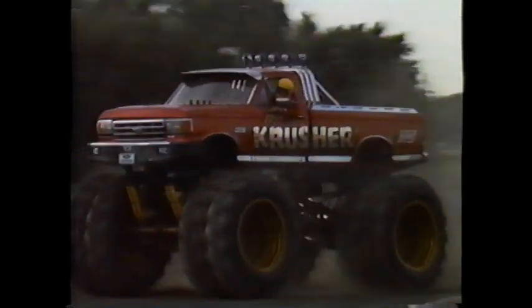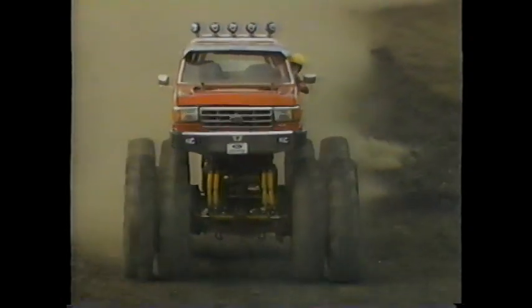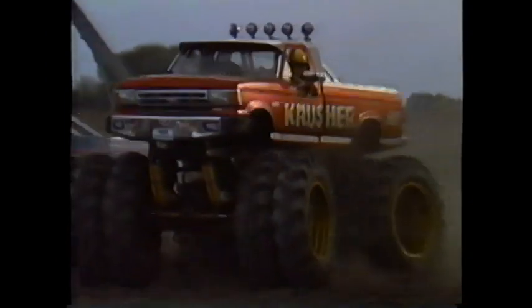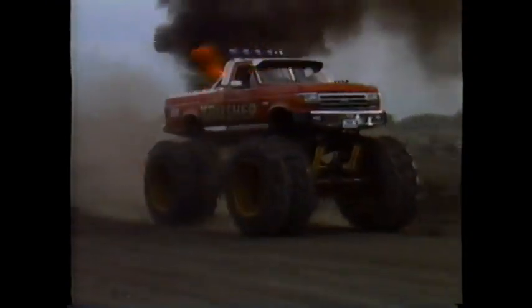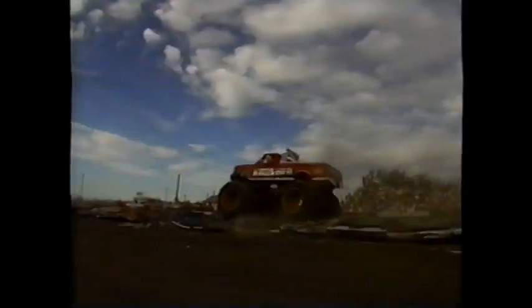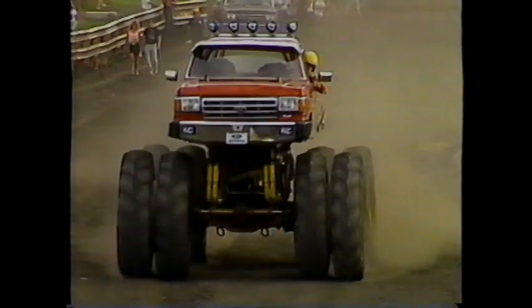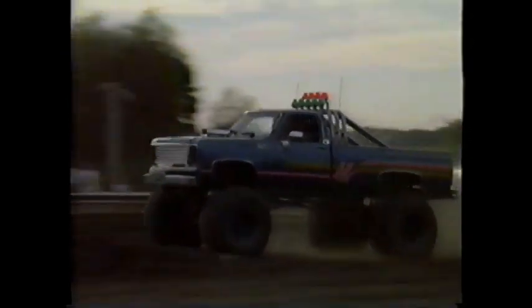If 4 giant tires do a good job of flattening some Detroit iron, wouldn't 8 do even better? But even if there's not much left to crush, how about a little low-level flying from behind the wheel? When you're this high off the ground to begin with, what's another 10 feet? For these thrill men, no punishment is too great or stunt too wild as the crowds cheer them on. Monster truck events draw people like bees to honey, and each year the crowds multiply.